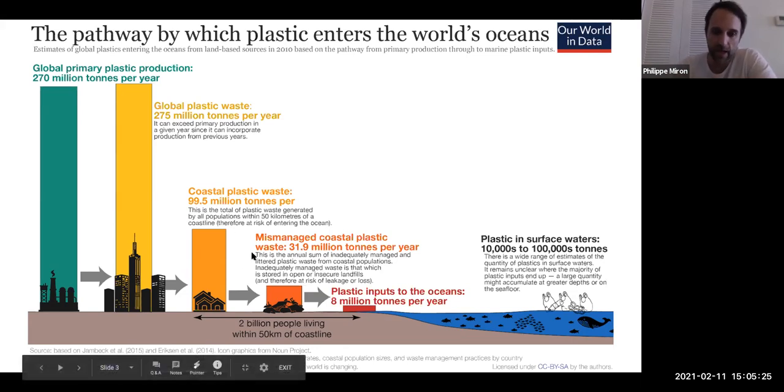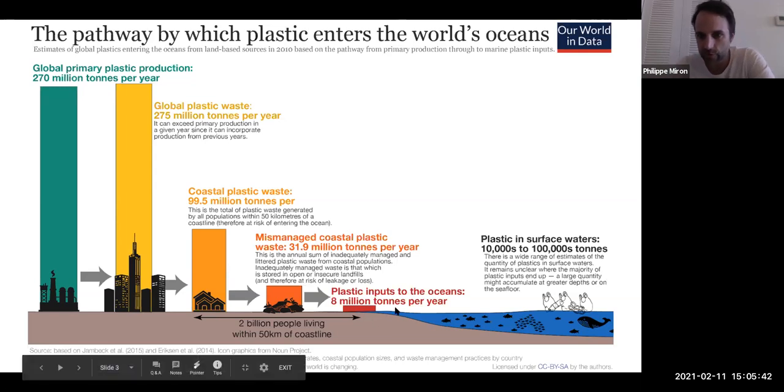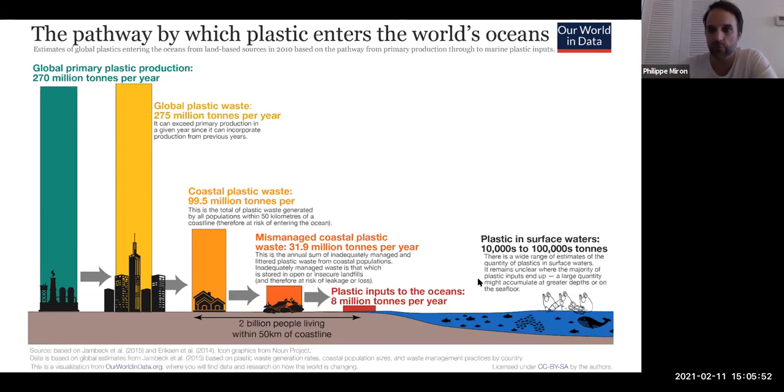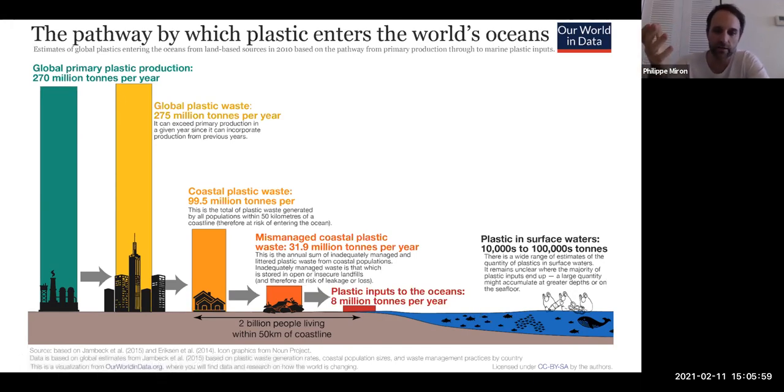The authors also identified the portion of this coastal plastic waste that is mismanaged every year. It's about 32 million tons, which means that it is stored in open or unsecured landfills and is at more risk of going into the ocean. We know that each year, about 8 million tons of plastic go into the ocean. The estimates of surface plastic vary widely, from tens of thousands of tons to hundreds of thousands of tons, and it's very unclear where the vast majority of the plastic is. We know that it converges to the garbage patches in the middle of the ocean, but it might also end up at greater depths or on the seafloor.